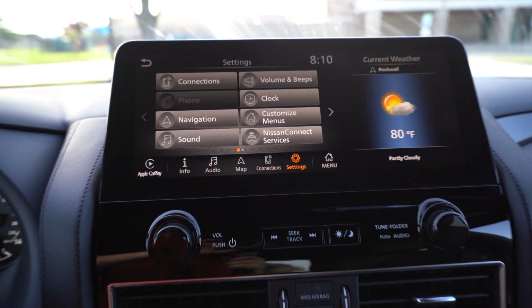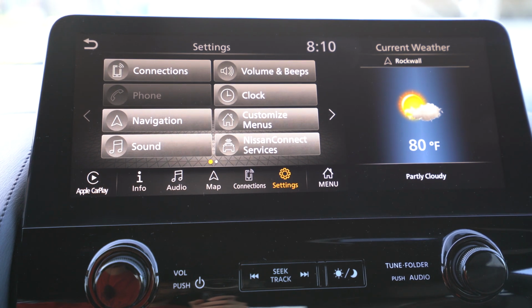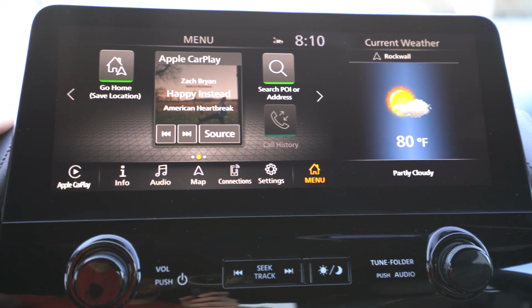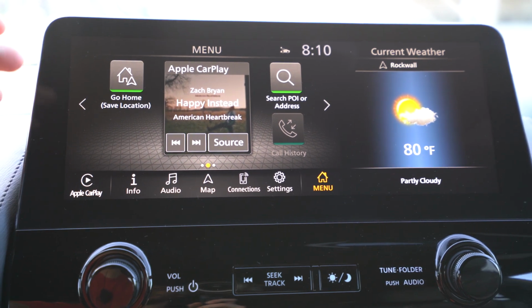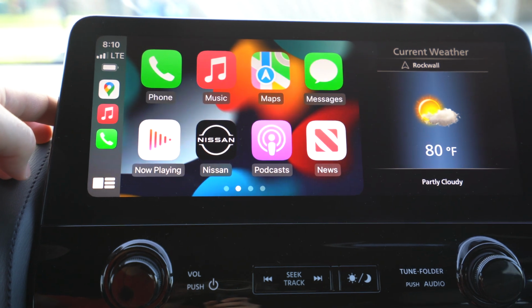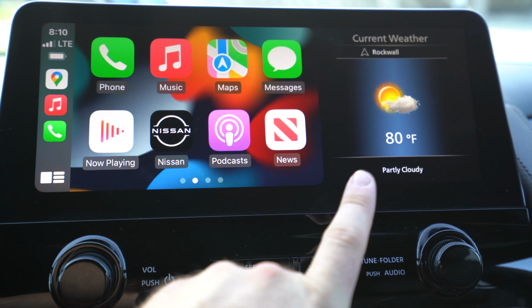But this is the 12.3-inch screen, which is now standard on every single Armada. So the one thing is that this looks and feels like old Nissan tech. It's simple to use, but it's not as extravagant as some other systems. You do get Apple CarPlay and Android Auto standard. It does not take up the whole screen. At least I have not figured out how to get rid of the split screen.